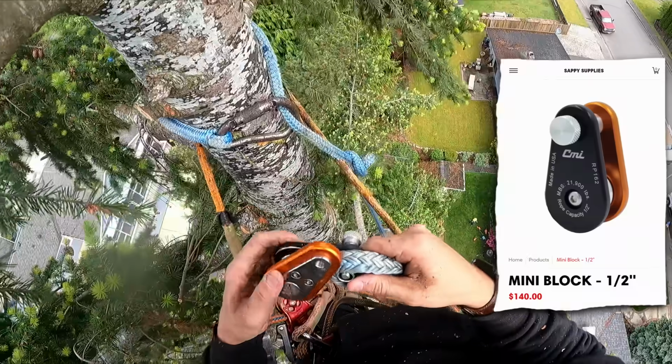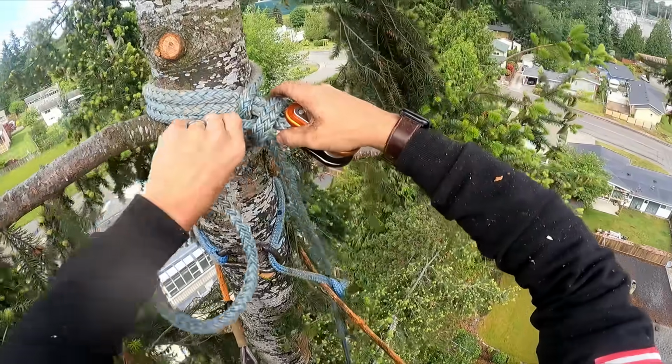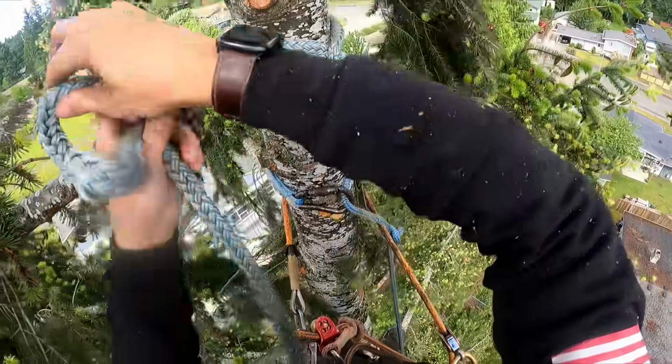This is Kevin's little CMI block. I think I saw these in '72. We got a cow hitch. The deadeye slings are so much better than all these other fancy slings.